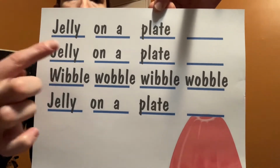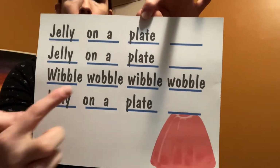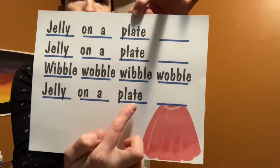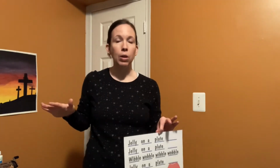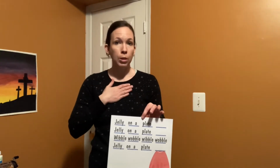The next line, jelly on a plate, another blank space. Wibble wobble, wibble wobble. Jelly on a plate, blank space. Those blank spaces represent a rest. It's still a beat in the song. It's just shh, quiet. We don't say anything during that part, okay? So I'm going to hold this up again. We're going to say it one more time.